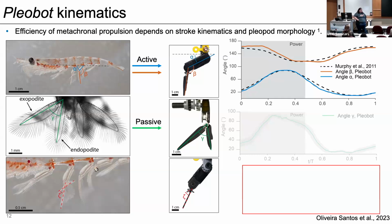Like I said before, this modulation of the area is really important. So we wanted to capture that as well. And we do so with this appendage that is passive and is ruled by angle gamma. So gamma is passive. It hasn't really been characterized in shrimp because it's quite difficult to get these values for shrimp. But I'm plotting what it's doing right there. And like I said, this is passive, so we're not controlling it, but it's still quite replicable. The gray area is the standard deviation.